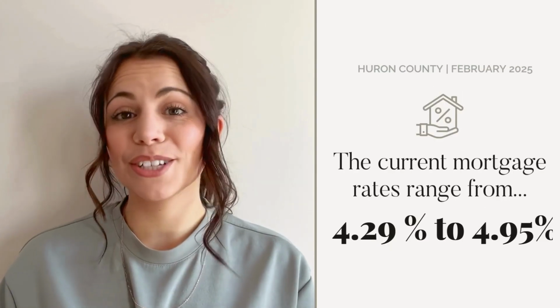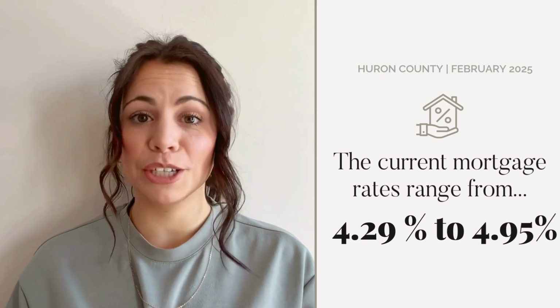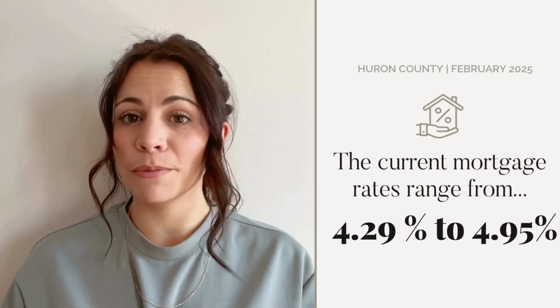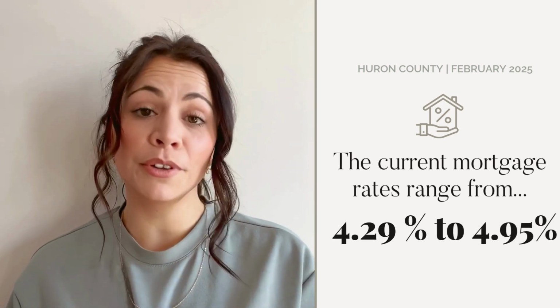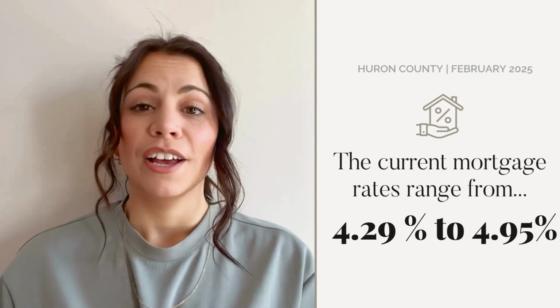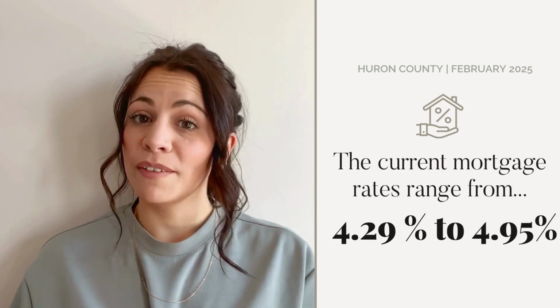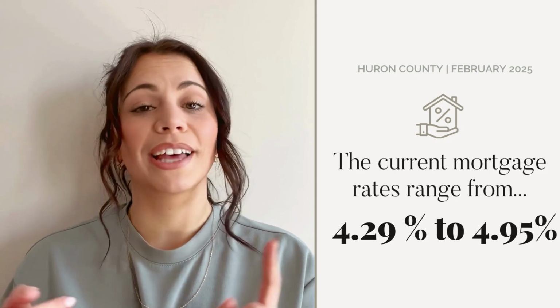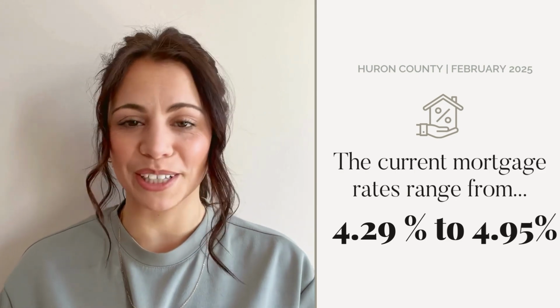If you're thinking about buying soon, mortgage rates are currently ranging between 4.29 and 4.95, depending on whether you're going to go fixed or variable and whether you're working with a bank or an alternative lender. We recently saw a 25 basis point reduction in rates as the Bank of Canada works to support economic growth and manage inflation.